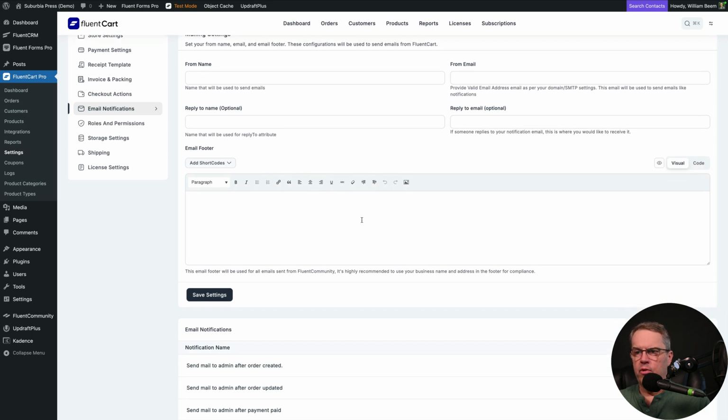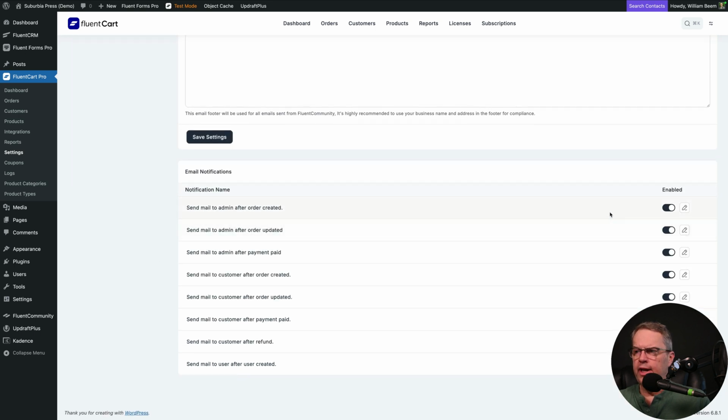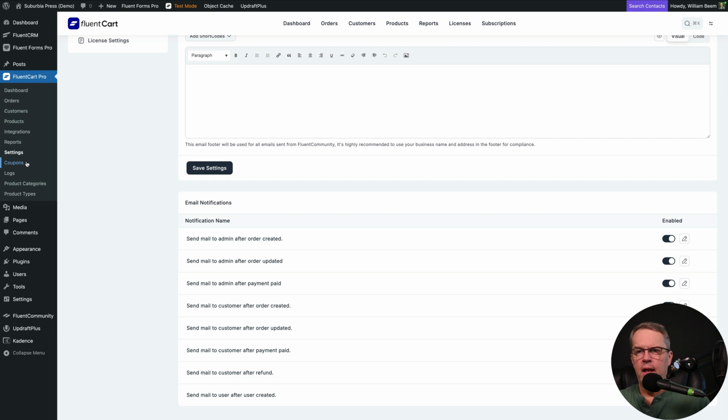You can customize your email footer. Again, you've got all the short codes that you can use. And then email notifications, you can enable or disable them. So if you want to get an email after an administrator has created an order, or if they've updated one, and I won't read all of these things off to you, but you can see like a customer refund, and editing this email will be available later. So that's something that's not there yet.